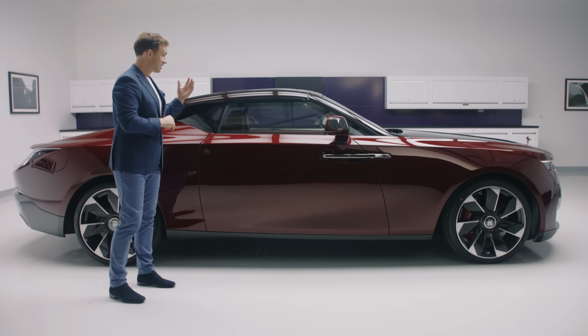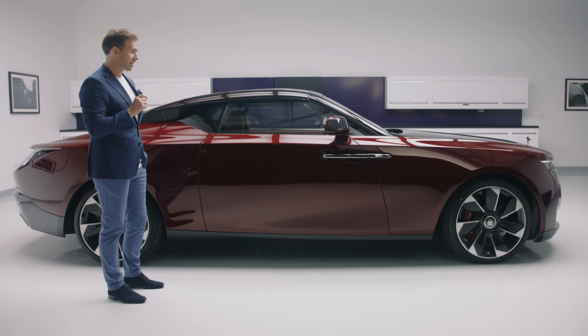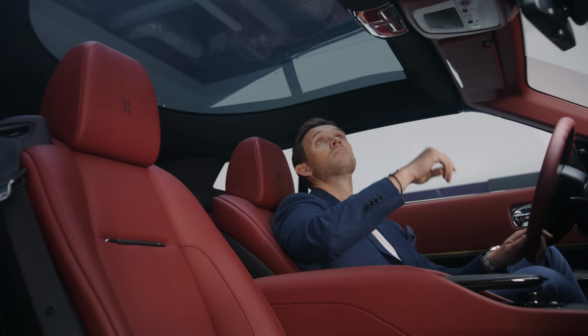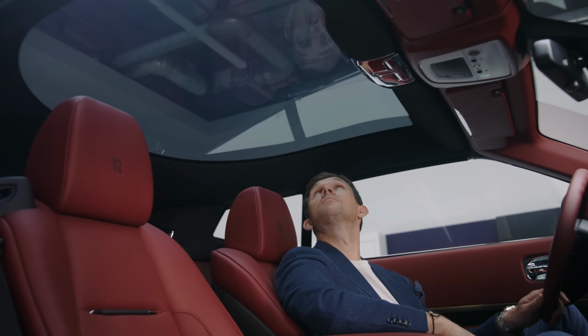Now, while that is impressive, the real ingenuity is that it incorporates electrochromatic technology, allowing the client at the touch of a button to transform from an opaque, sun-shaded protection to complete translucency, taking in the view up and out of the cabin of the car.